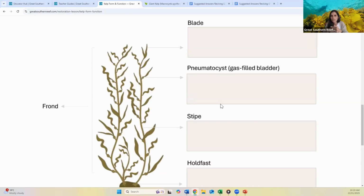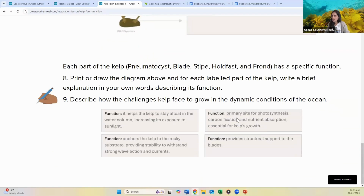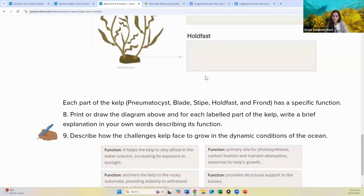It might be, for example, if you've been walking on the beach and you've seen the seaweed washed up, you might have seen kelp washed up as well. You might have noticed that there are these gas-filled bladders that some people try to pop. They are called pneumatocysts. This is just one of the important structures of the kelp, and its function is to keep the kelp upright in the water column. This is important because it increases the exposure to sunlight, which is crucial for the photosynthetic process. So this is also one of those examples where students need to match the explanations here with the questions in there.